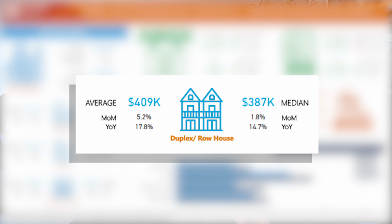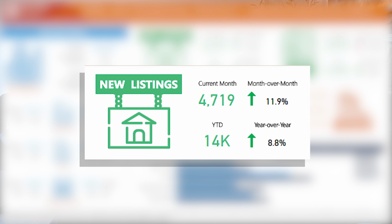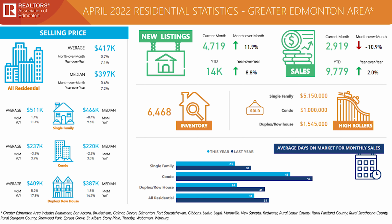Now for duplexes and row houses, the average price was $409,000, which was up 5.2% month over month and up 17.8% year over year. And the median was $387,000, which was up 1.8% month over month and up 14.7% year over year. Now, if we just look at the new listings, we had some more inventory coming on the market this month than we did last month with 4,719, which is up 11.9% month over month. And so far this year, we've had 14,000 new listings, which is more than we had last year. So that's up 8.8%.